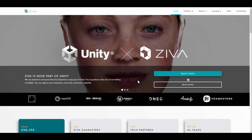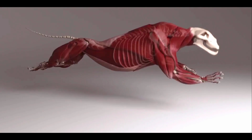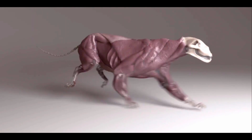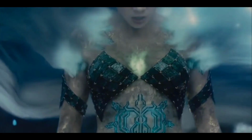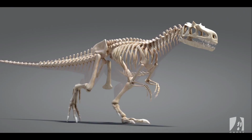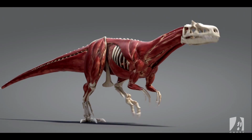Now, this is just one of those places where I get to chip in and say, artists will not really be able to create real-time characters from scratch, as the Ziva tool doesn't actually allow you to create characters. So far, what it does is it allows you to make simulations on your character and creature models.